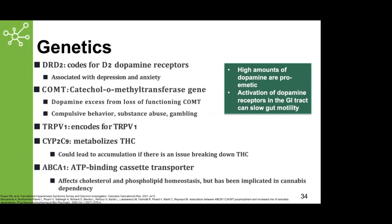Now we also see the catechol O-methyltransferase gene being implicated here. This will result in dopamine excess from the loss of functioning COMT. This can also lead to compulsive behaviors, substance abuse, and gambling. Also keep in mind the potential link to cannabis use disorder here. It's not established, but keep that in the back of your head when you're dealing with these patients. Now, we have two different genes potentially playing a role with dopamine here. High amounts of dopamine are pro-emetic, and activation of dopamine receptors in the GI tract can slow gut motility as well, feeding more into that.